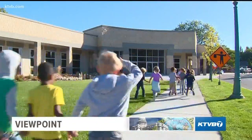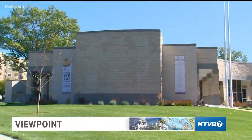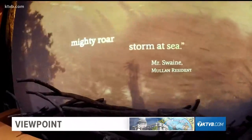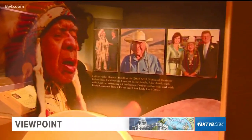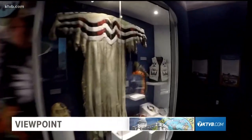Big changes on the outside. The new construction wraps around the original museum. Big changes on the inside. There's 43 different multimedia elements. It's immersive, interactive, and informative. We want to think about how people like to learn today. High-tech history mixed with time-tested touches.